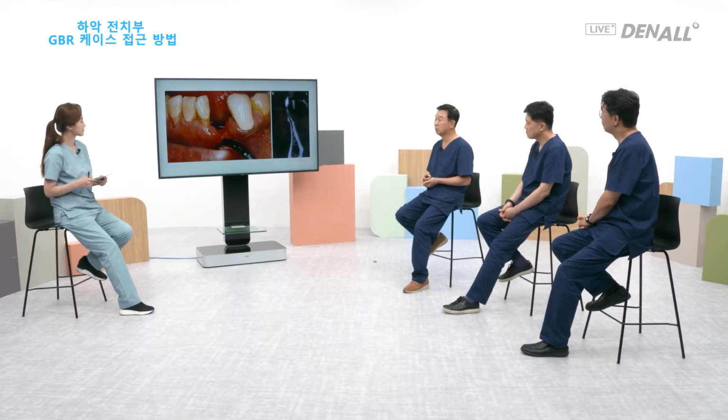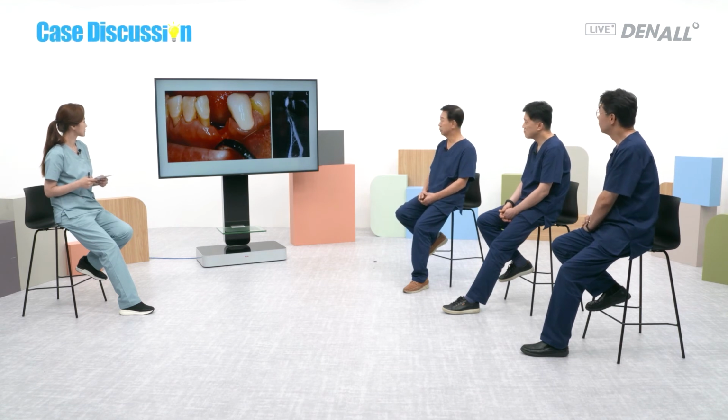GBR first, and the lower jaw has cortical bone, a thick bone, so we can wait for 2 to 5 months before placing an implant. That would be an ideal approach.